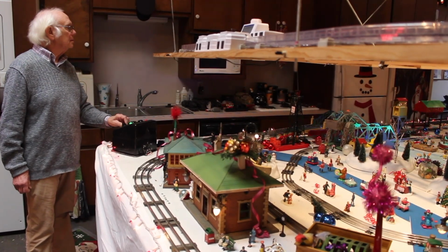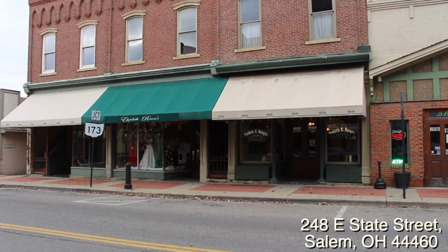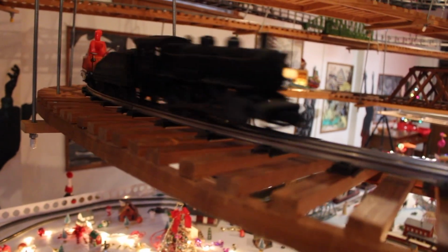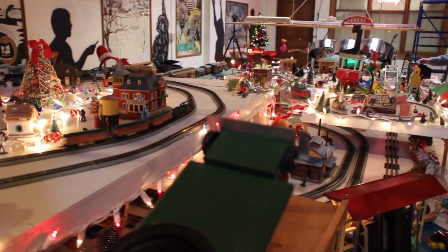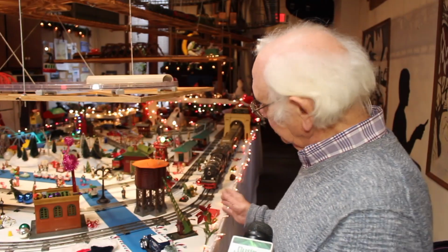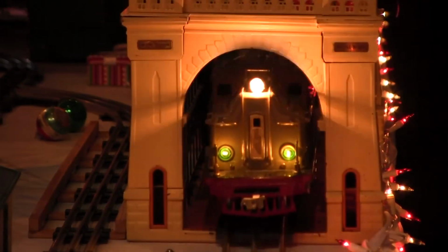Attorney Fred Narragon is the secretary treasurer of the Burchfield Homestead Society. The display inside his office on East State Street boasts 12 trains, alongside a wide range of moving accessories. We have all different kinds of gauges or sizes. It goes from this biggest size, which is called standard gauge, and it was made until about 1942, and the engine that's on here now was made in 1929 and still running.